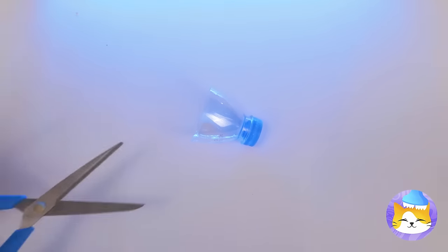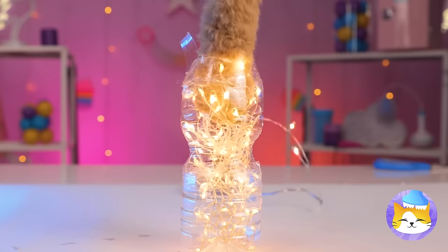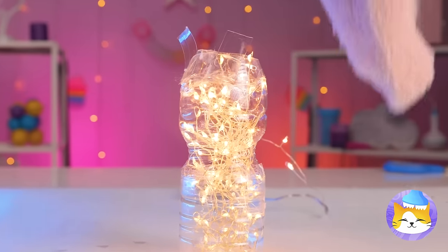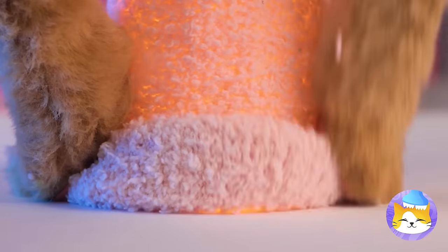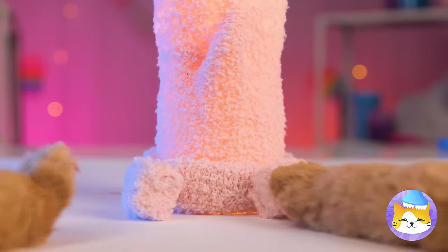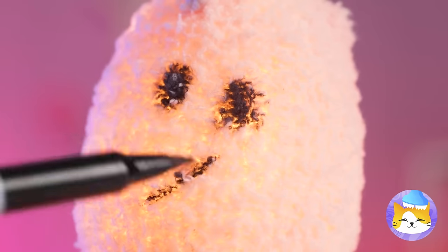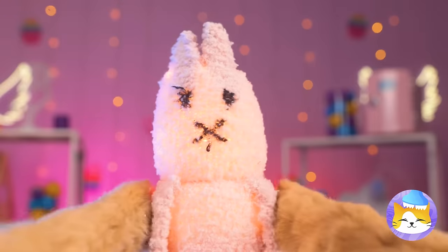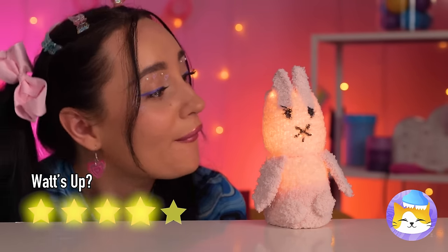Cut up the top of a water bottle. And fill the other half with fairy lights. Now use that sock to cover it up. It could use a few finishing touches. And it's your new kitty cat lamp. He's part short hair, part blinker.